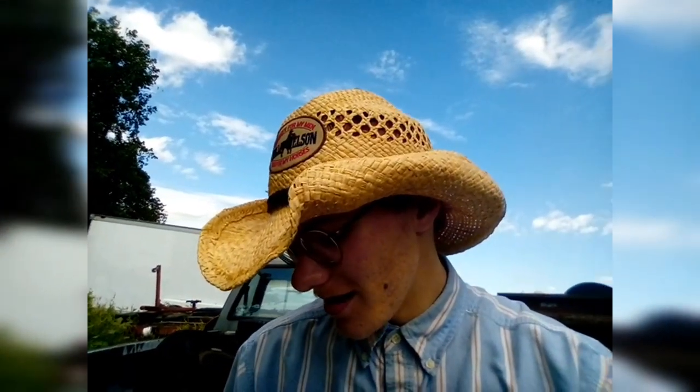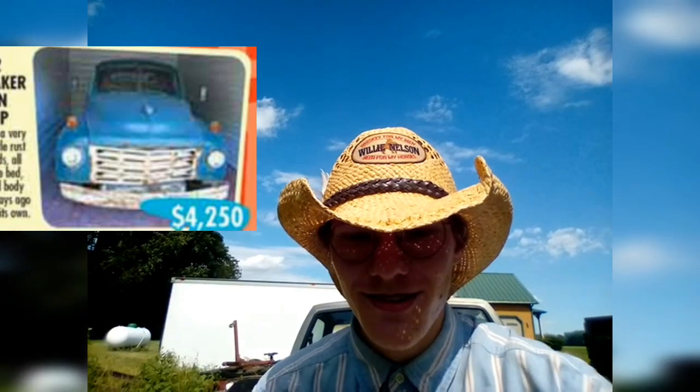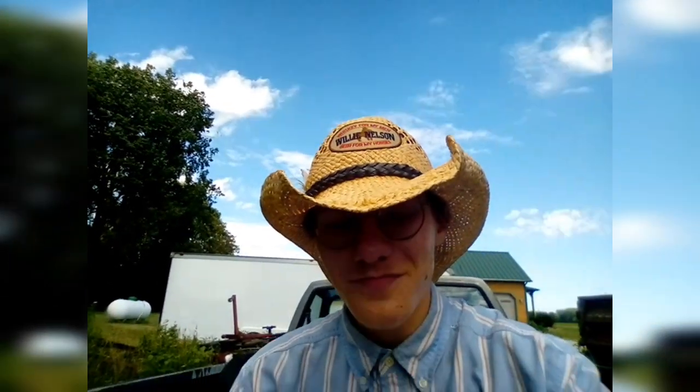So then we went and looked at the truck, and the truck was cool. I really liked it. In the newspaper article, the truck looked blue, but in real life, it was that forest green color that I like, with the white grill and all that. I started looking at it, and it wasn't as nice as the ad made it sound.